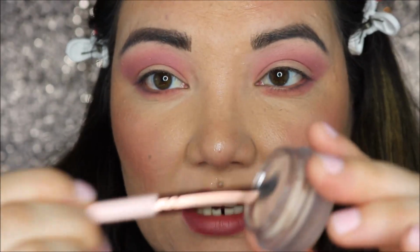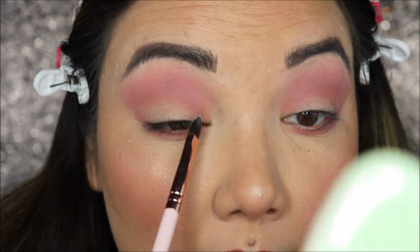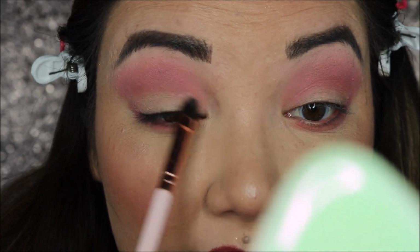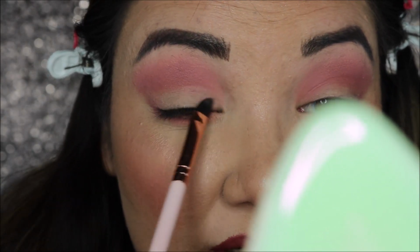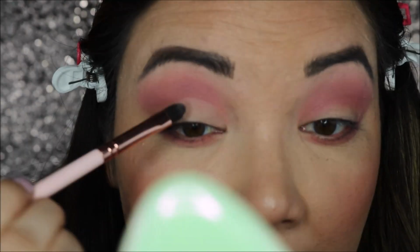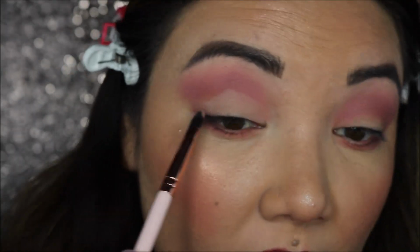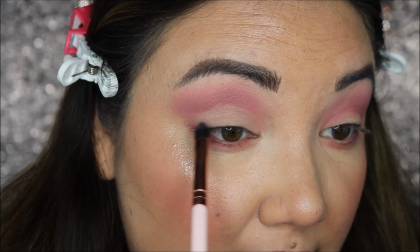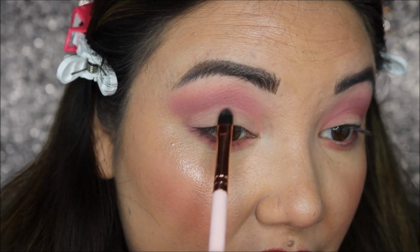Yeah, so I feel like they do need something sticky, so I'm just gonna take it onto a brush and put this on here. Do you see how this isn't super duper pigmented? So I don't know if the white base would really create an intense white base. It's a little bit more on the sheer side.